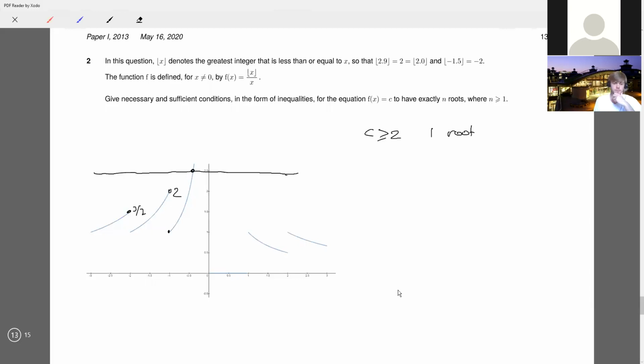Then the next jump happens at 3/2. So the next point of interest happens when we go just below 2 and above 3/2. So for 3/2 less than c less than 2, we have 2 roots. We have one in this region and one in this region. And again, for integer value point reasons, when we hit 3/2, we still only have 2 roots, because the function is taking the value here. And then we can continue in a similar fashion. If we did one more, this one is going to be 4/3. So for 4/3 less than c, we're going to have 3 roots.